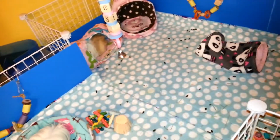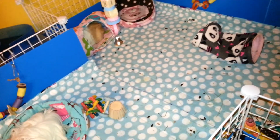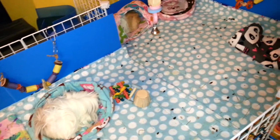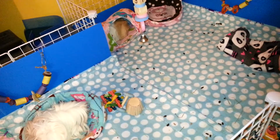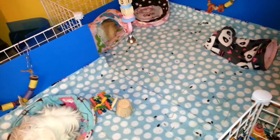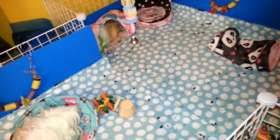A lot of people think you have to have Timothy and everything else is bad. I really don't like that, and I really don't like how I've seen on some guinea pig sites stating that everything else is like a treat hay. It's not. I don't use Timothy hay. I know a lot of people that don't use Timothy hay. I know a lot of people who don't like Timothy hay.